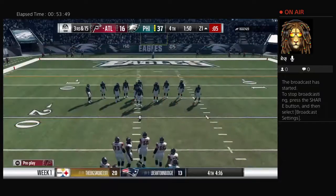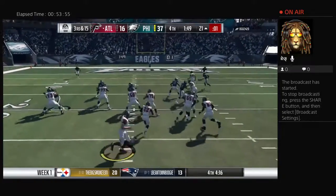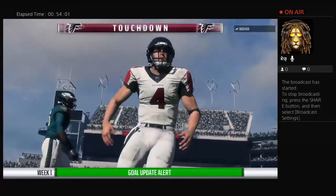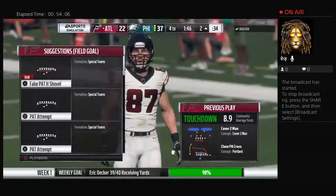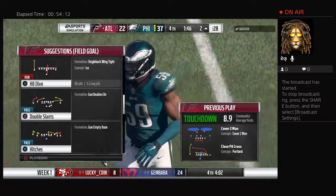The Falcons on 3rd down, lacking much success, just 2 for 7 to this point. This will be 3rd and 15. Carr now to throw. And he'll take it into the end zone. Touchdown, Atlanta. Eric Decker from 21 yards away. And the Falcons use the short field to their advantage as they cash in for 6.